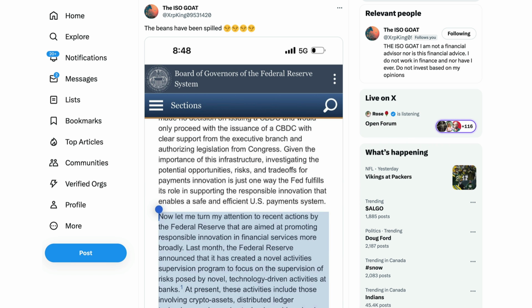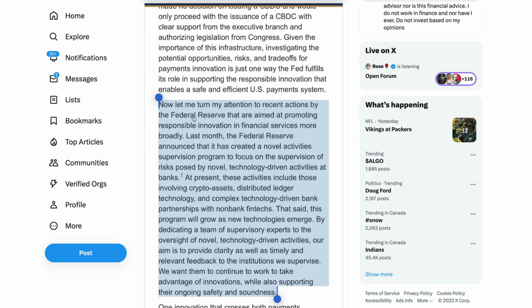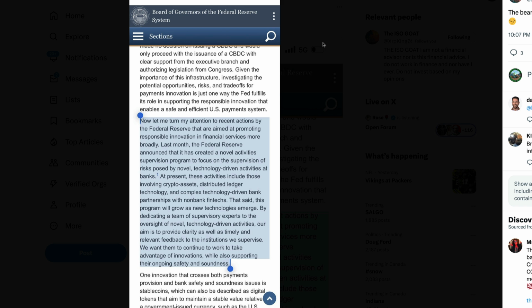It is no secret, though, that governments are getting ready. Take this, for example, from the ISO GOAT. The beans have been spilt, guys. This one from the Federal Reserve. Now, let me turn my attention to recent actions by the Federal Reserve. So this is directly from their website here, Board of Governors of the Federal Reserve System. Recent actions by the Federal Reserve that are aiming at promoting responsible innovation in financial services more broadly.